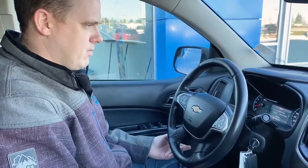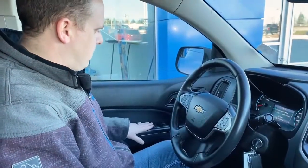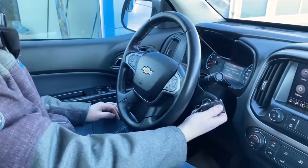Automatic low beam lights, so when it gets dark, lights turn on. When you get out, they automatically turn off. Full power windows, power mirrors, power door locks, and then a factory remote vehicle start.